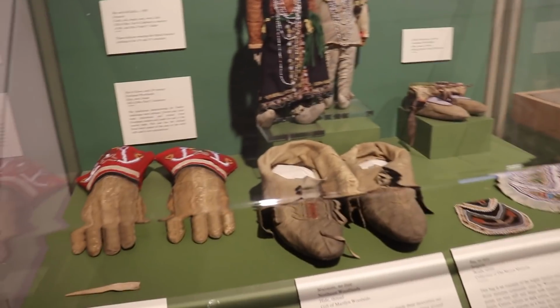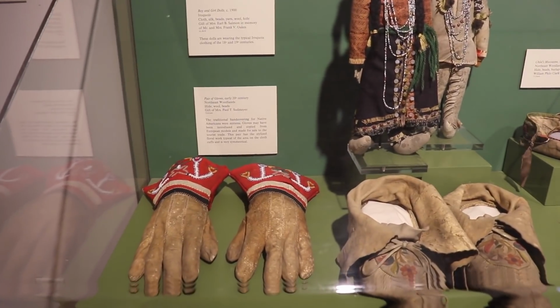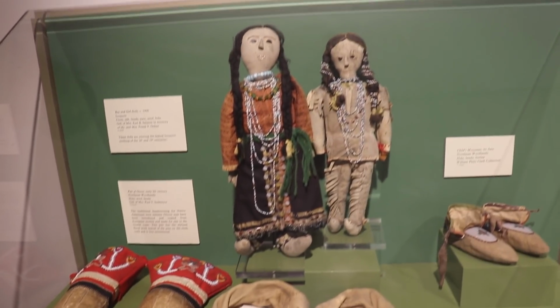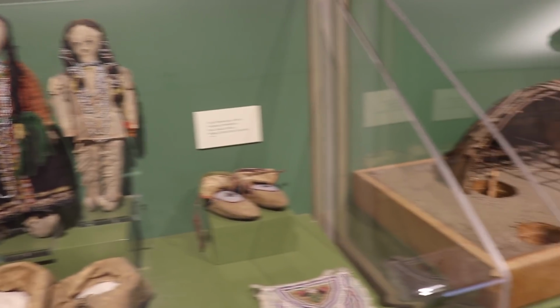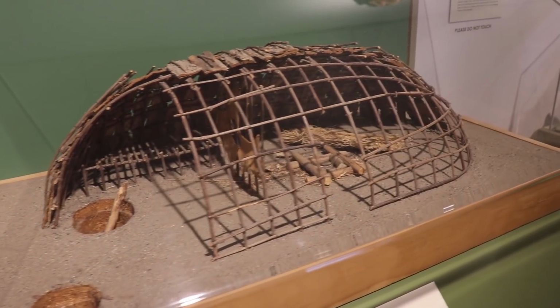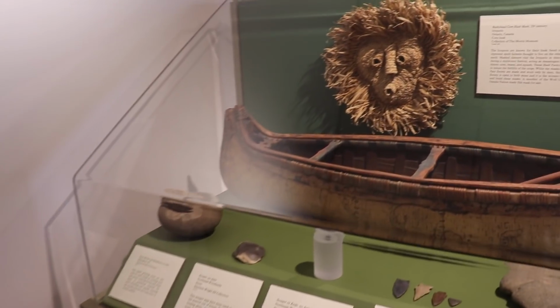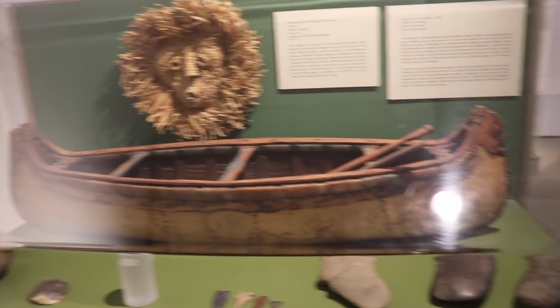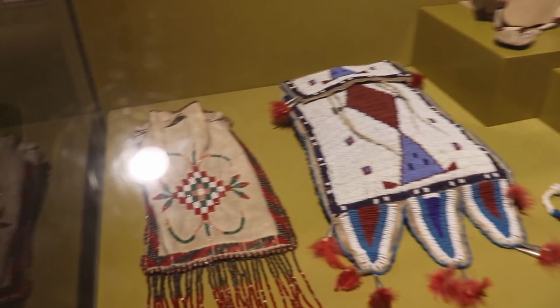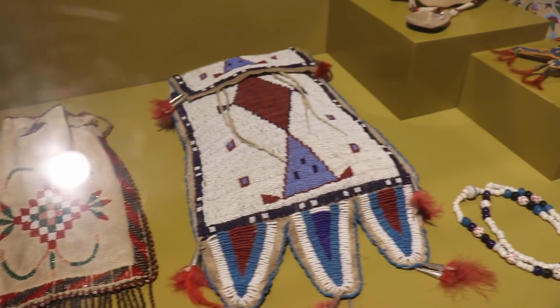Okay, so now this is the Native American collection, and there was Indian tribes. I know we have the Lenape Trail here in Jersey, right by my town. I hope I get to see some beadwork, yes. Oh, look at this. How wonderful.